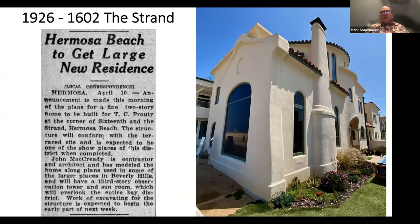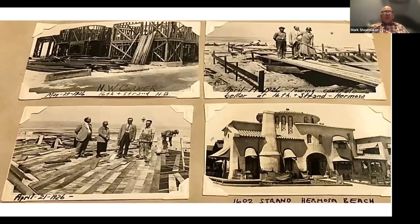And I've been inside it, and it's kind of like a little tile museum in there. It's a beautiful home. Here's construction photos from the family album showing them starting putting up the foundation on the house right on the Strand in Hermosa Beach. In fact, I don't even think the Strand is there in front of them. This is 1926. Maybe it was a boardwalk at that time. I'm really not sure. But I don't really see a Strand picture there.